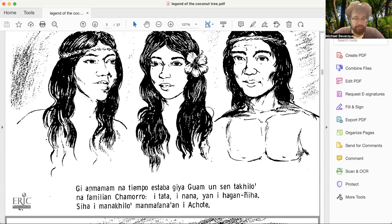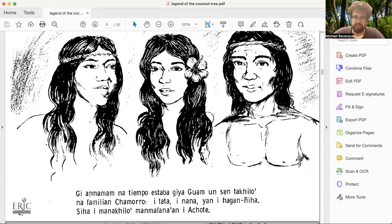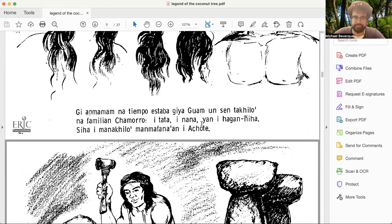A long time ago on Guam, there was a very elite or esteemed Chamorro family, the father, the mother, and their daughter. They were the elite or the high people known as the Atsote.